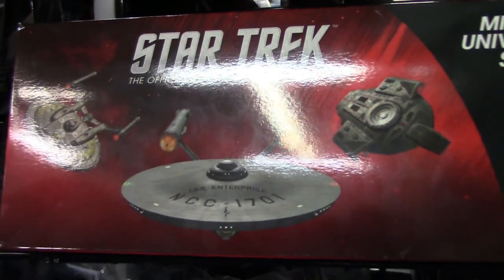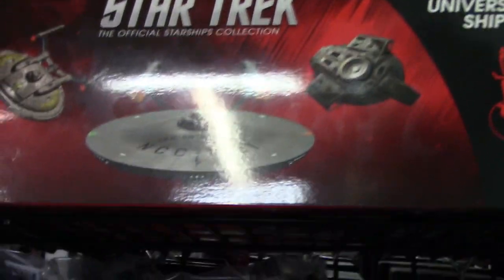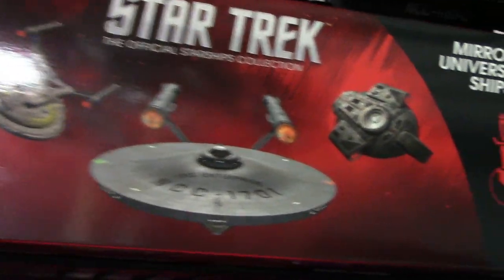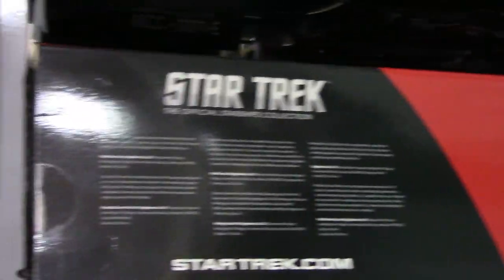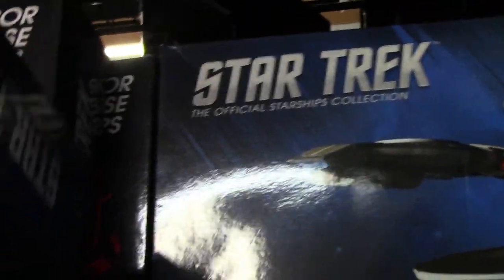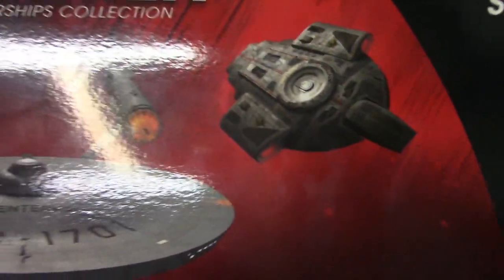This is the Mirror Universe version of Star Trek for Eagle Moss. I apologize for the glare. I got a different angle so you can see it. This is a multi-pack for Eagle Moss. Instead of getting single ships like these here, you can buy them now in a Eagle Moss multi-pack. This is about, I want to say, $80 for this, and I think it's four ships. Excuse me. This one happens to be $60.